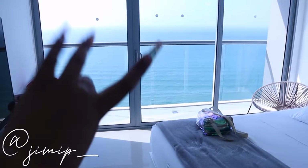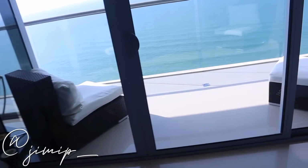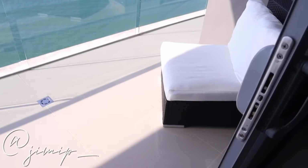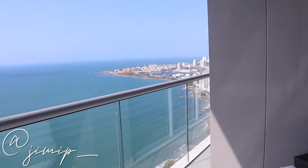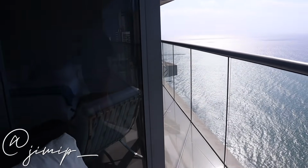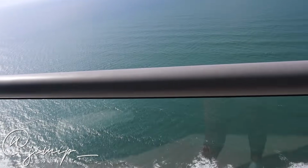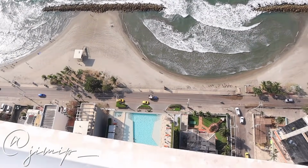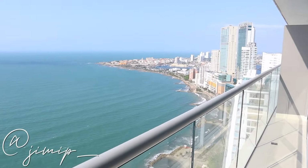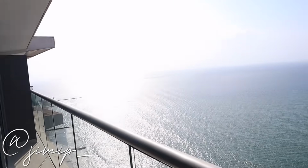First of all, we both have access to the balcony from our room. But let me show y'all the view. Oh my God. Look at that. Y'all, literally, it's a whole oasis out here. If you look down, that's our pool and the jacuzzi and everything, and that's Cartagena. Is that how you say it, Cartagena? Yeah, Colombia!